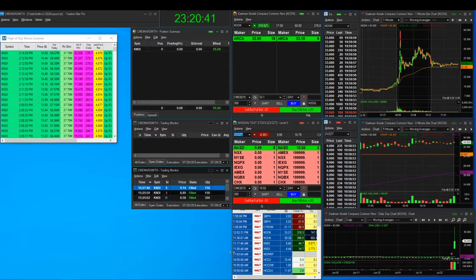So I had to make a quick decision and I had to go really small and trade. I had to be very selective, and because I was very distracted and wanted to focus more on work today, I only took one little trade, and I only got $55 on KNDI.